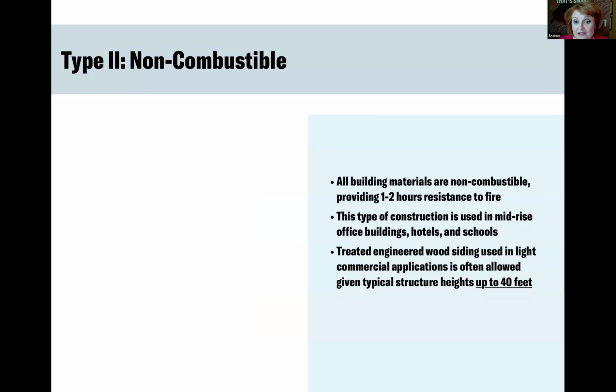So type 2, non-combustible, all building materials are non-combustible. This type of construction is in office buildings, medical buildings, some hotels. So really treated engineered wood siding really isn't the best bet. It's probably pretty hard to find a type 2 that's under that 40 feet nowadays, but it is possible. So if it is under 40-foot height from grade, that engineered wood siding can also be used.